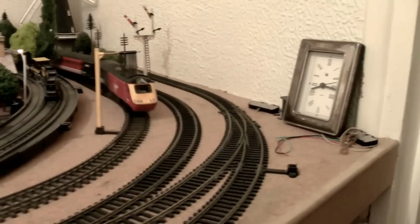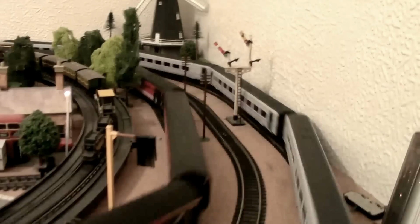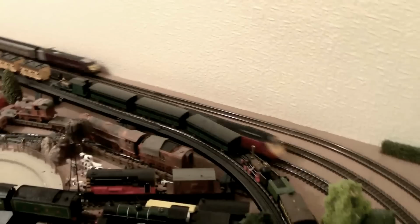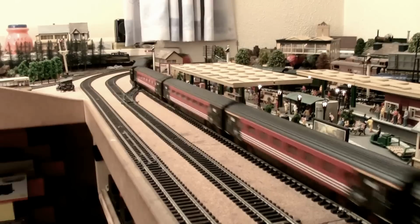Right, get some more shots in for you. The shots from up above. Just look at that. Oh man. Well, like I said before, these are also certainly doing the business.